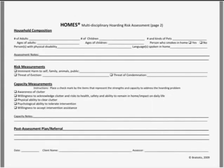The back side of the home tool shows how many adults and kids are in the home, how many and what kind of pets, so we can understand is there an animal hoarding situation or the impact on animals in the hoarded home. Does the person have a physical disability that we're aware of? Because at times that can mean we need to bring some additional resources in for the intervention process.